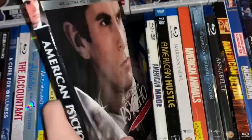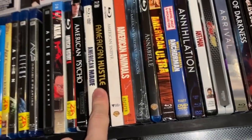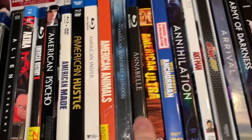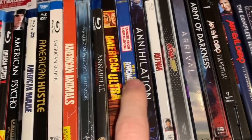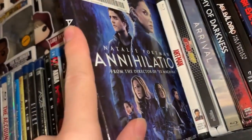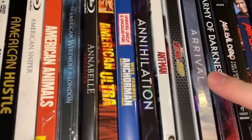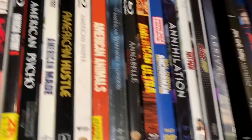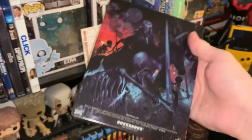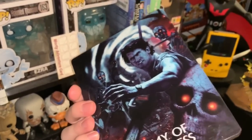American Psycho on 4K. I mean, you gotta have American Psycho, come on. American Made, American Hustle, American Sniper, American Animals, most underrated film of last year. An American Werewolf in London, Annabelle: Creation, American Ultra, Anchorman, Annihilation, one of my favorite films of last year. I love this film. Ant-Man, Ant-Man and the Wasp, Arrival, beautiful film. Army of Darkness, let's talk about the steelbook real fast. Ooh, baby, this is Hail to the King, baby. One of my favorite films of all time, one of my favorite horror films of all time.